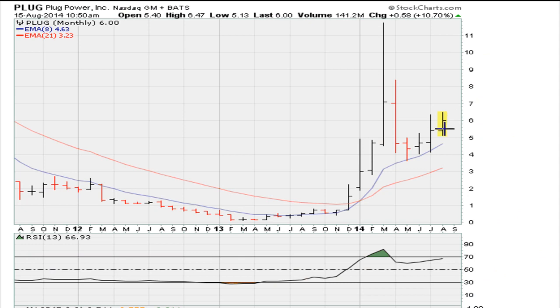And here's one that had a nice run. Plug, everybody talked about this. It moved above 69.10 on the monthly here, price of about $4. Stayed above 69.10 here, good enough to see the stock move and trade above $11. So that's more than double your money. All right, actually it's almost a 200% gain because the RSI stayed above 69.10.